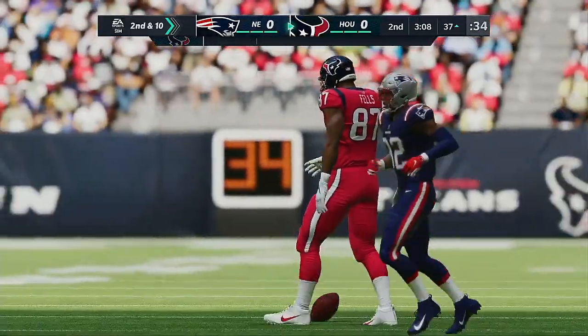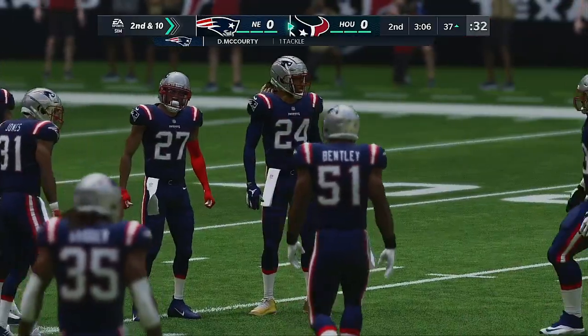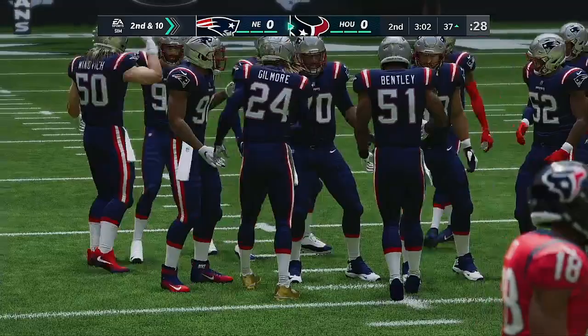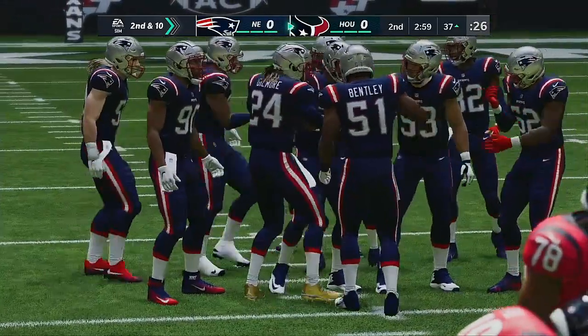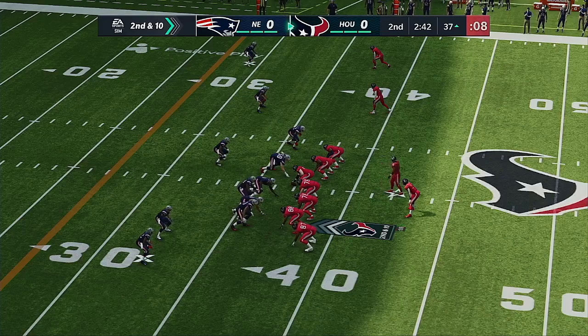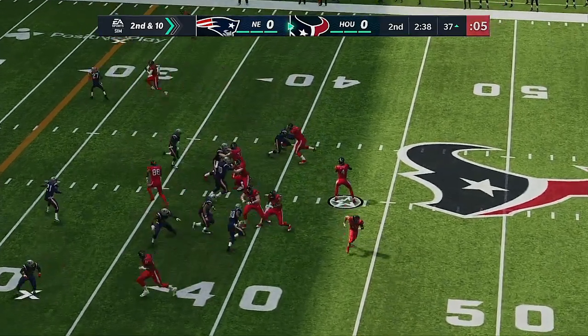Well, that was a simple throw and catch, but even with that completion, 0 yards gained, so they're behind schedule on down and distance. I think they were hoping to get it to him. He could make a man or two miss, but that window closed quickly. Had the completed pass, but for no gain, stopped right at the line, so it's second and 10.